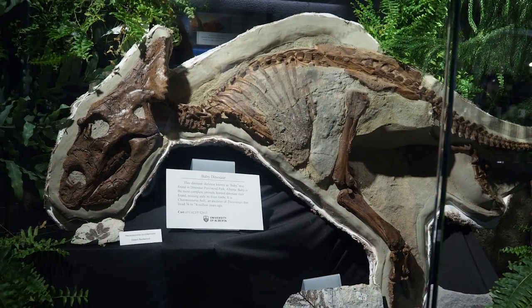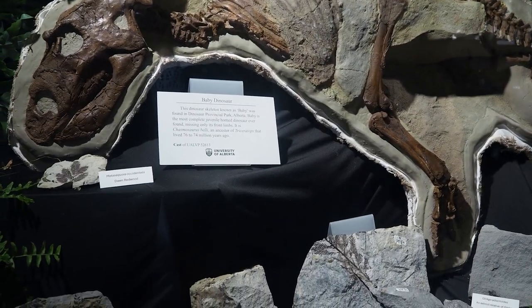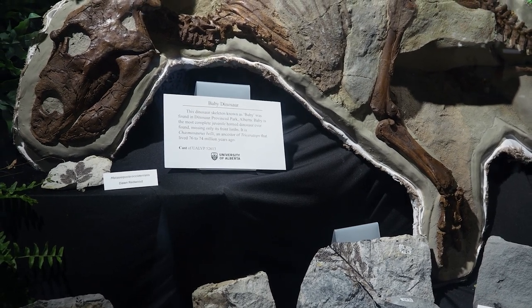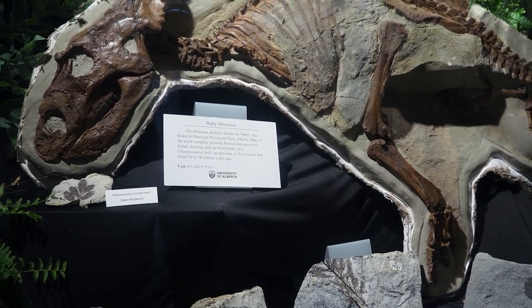And this is a real baby dinosaur skeleton. This dinosaur skeleton, known as Baby, was found in Dinosaur Provincial Park. You've been there. Baby is the most complete juvenile horned dinosaur ever found, only missing its front limbs. It is an ancestor of the Triceratops.